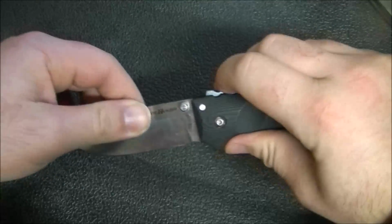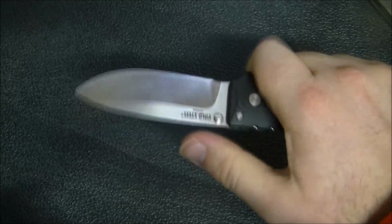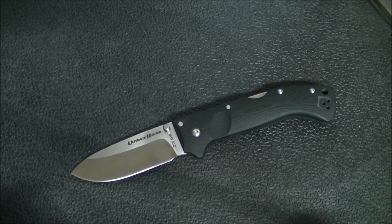Okay, let's do two more. I've got this guy. This is the Ultimate Hunter, and this is one of Cold Steel's nicer knives, and certainly one that I feel is more broadly appealing. If you don't know what I mean by that, this is a knife that I feel like I could recommend to pretty much anyone in any situation, and it's going to do well. It's got nice edge geometry, it's toughly built. It doesn't matter if you're bushcrafting or doing an urban EDC type of thing. This knife will just about fill any role you can think of. It really can. So great knife.